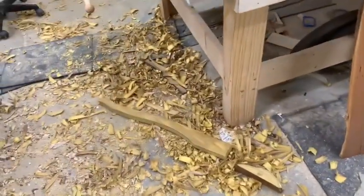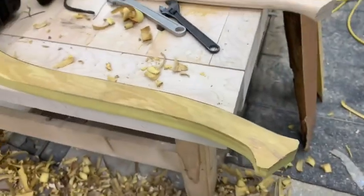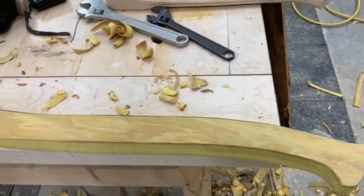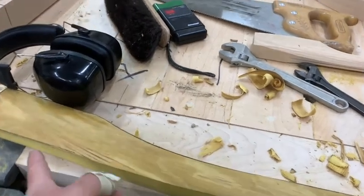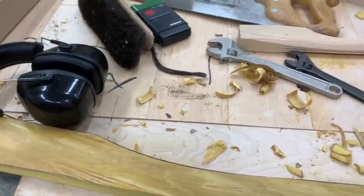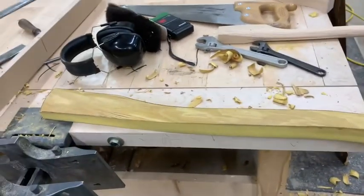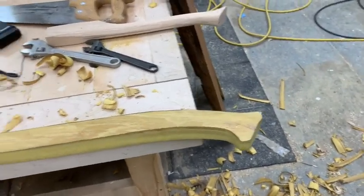Oh, well, what do we have here? Oh, what is this? Darn. Pretty happy with the grain. Just a touch of run out, but nothing to be upset about. And this is just a dense wood, so I'm less worried about run out.